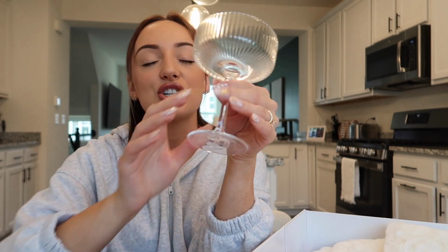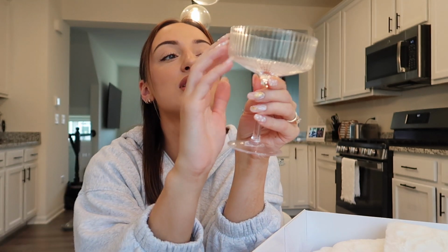And then I got a champagne or cocktail flute, whatever you want to call this, for each of the girls. I just love the ribbed glass. This is from CB2. The hair clip is from Target. I think they're super fancy and super girly and super cute. So I wanted to include one of these so we can all cheers on my wedding day together.